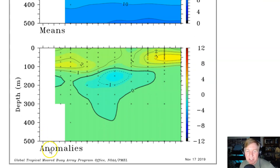So what do we got? This is anomalies, differences from normal. We see what almost looks like a Kelvin wave trying to organize over in the West Pacific. But look at this, 3 degrees centigrade, that's 1.8 degrees transition. So what is that? Not quite 6, but 5 degrees above normal temperature off of Ecuador. This is Kelvin wave number 5, pushing into the Ecuadorian coast, also reaching up to the surface some.